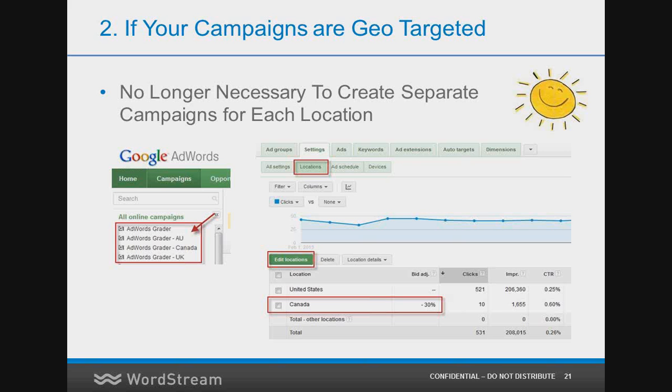And so different countries have different levels of competition. Like USA is way more competitive than, say, Australia or other places. So as a result, it certainly doesn't make sense to have the same maximum CPC bids in one market versus another market. It's not just about having more or less competition. It's also about the economics and the value of those clicks. So Canadian clicks, they're still valuable to our business, but they don't convert at as high a conversion rate as clicks in the USA for whatever reason.